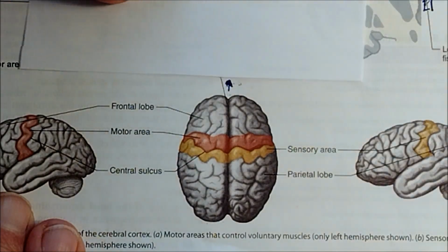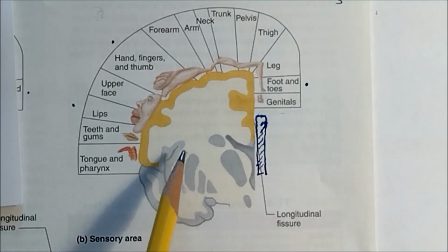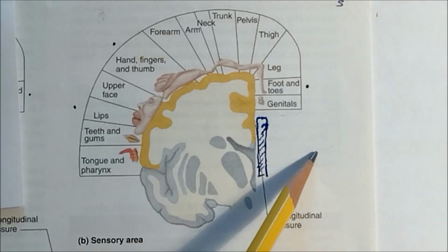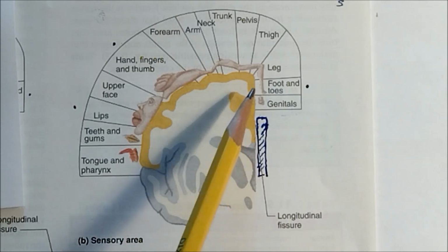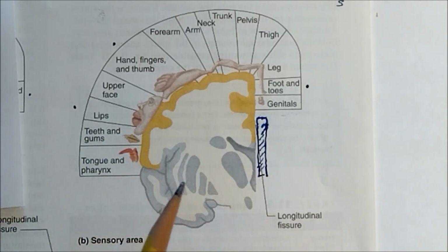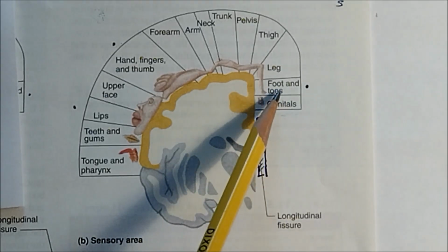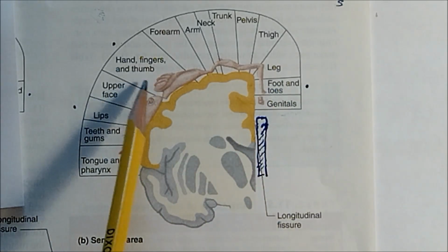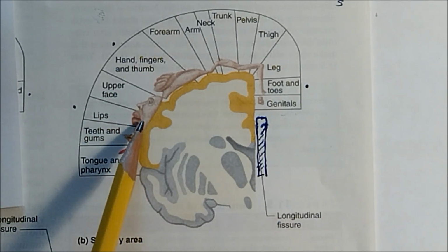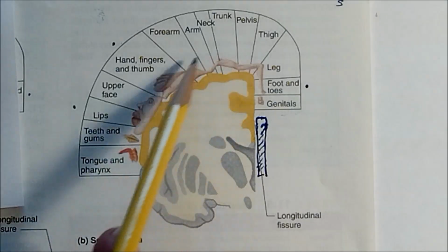And I'm going to show you, starting over here in the sensory area first. This is the left hemisphere. This is the corpus callosum here, all right? The right hemisphere we're not looking at. But what the scientists found out is if they went down different parts of the brain here in the sensory area and touched them with a probe, interesting things would happen. For example, if you touch this area right here, then the foot and the feet would feel something. The patient would feel that in their feet. And if you touch this area right in here, the patient would feel something in their hands and their fingers. And if you touch this area right here of the brain, the patient would feel something in their lips.